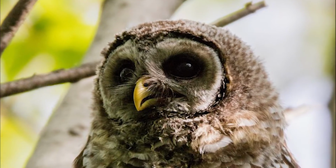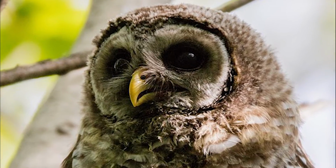One of the big things about barred owls, for ID purposes, is that it's the only owl in our area with brown eyes. All other owls, except for the barn owl, which we don't have too many of here, they're extinct in our area, have yellow eyes. That's one of the cool things about it. So we want to take a look at habitat and location.